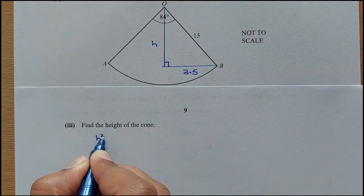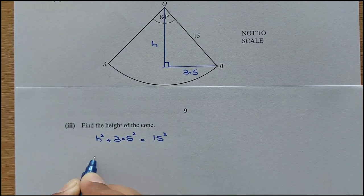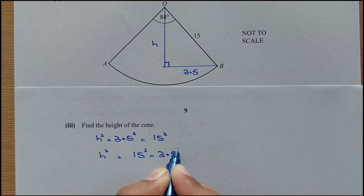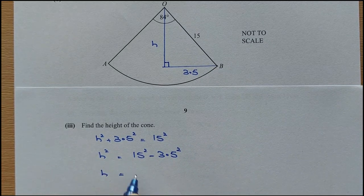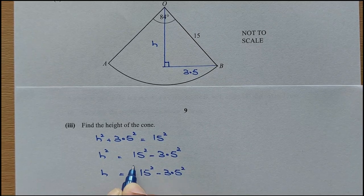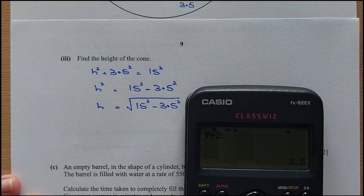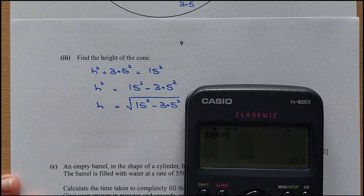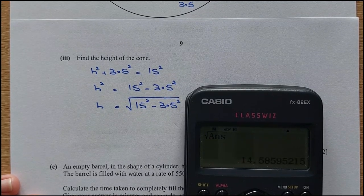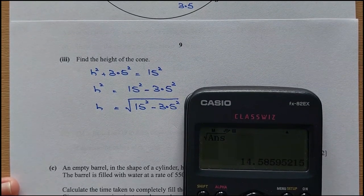So height squared plus 3.5 squared is equal to 15 squared, right? And height squared is equal to 15 squared minus 3.5 squared. The height is equal to the square root of 15 squared minus 3.5 squared. So let's simplify. The answer is 14.58, or if we round it, 14.6 centimeters is the height.